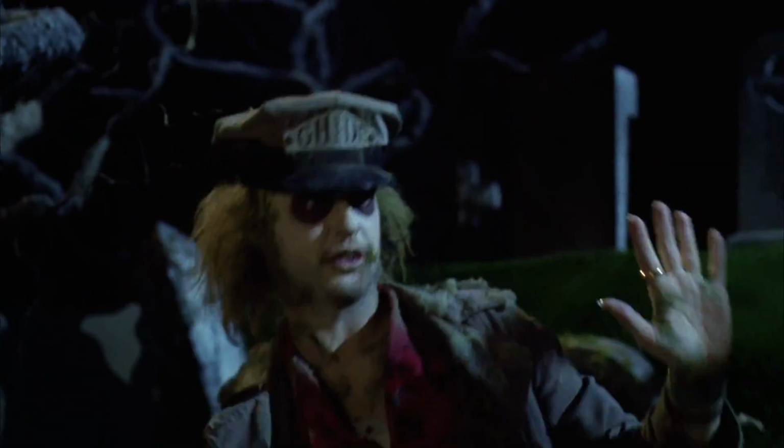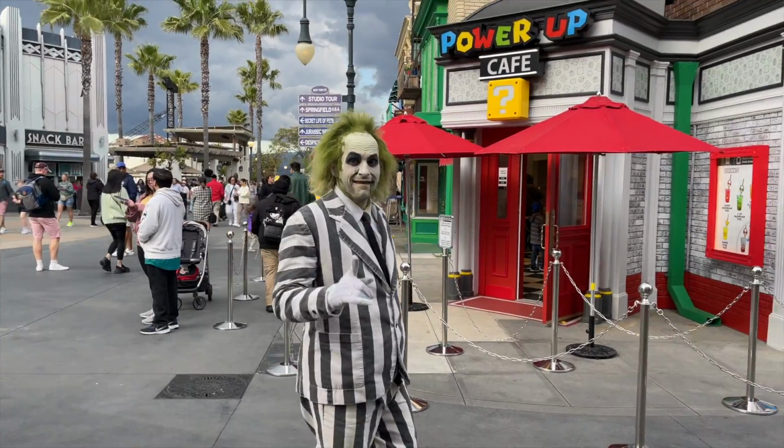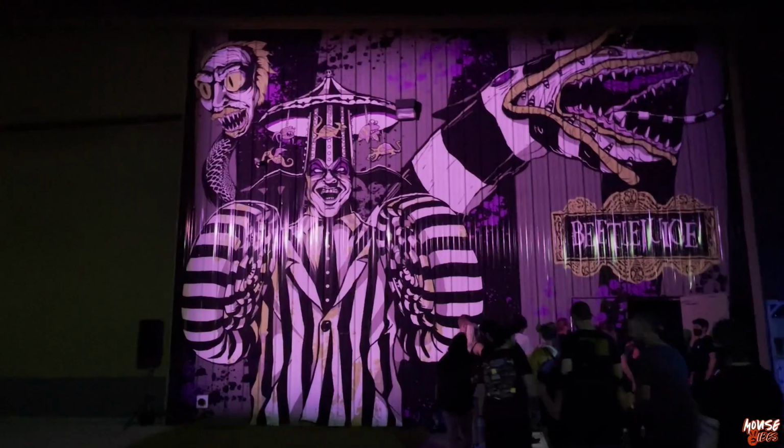Excuse me. Sure. Am I overstepping my bounds? Just tell me. Come on. You can find him at both parks as a walk-around character, and we got to experience the Beetlejuice house at Halloween Horror Nights Orlando back in 2021.